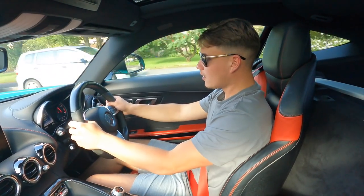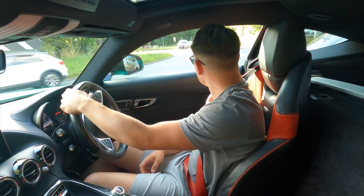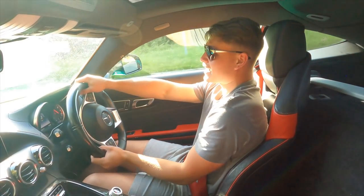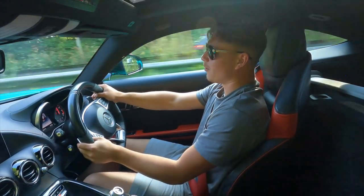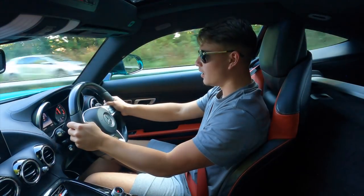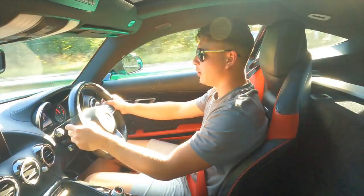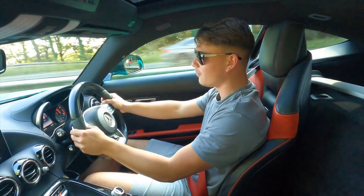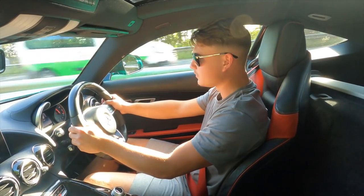Woo-hoo! Damn, girl. Oh, I hate roundabouts as well. But not when you're driving an AMG, because you just pull out on them like that. Woo! Oi, get out of the way. Get out of my way. Oh, my God. I had to upshift because I was going to burn too much fuel. It's pointless. This guy's not getting out of the way in your T-Rock, man. I'll T-Rock your road if you don't move.